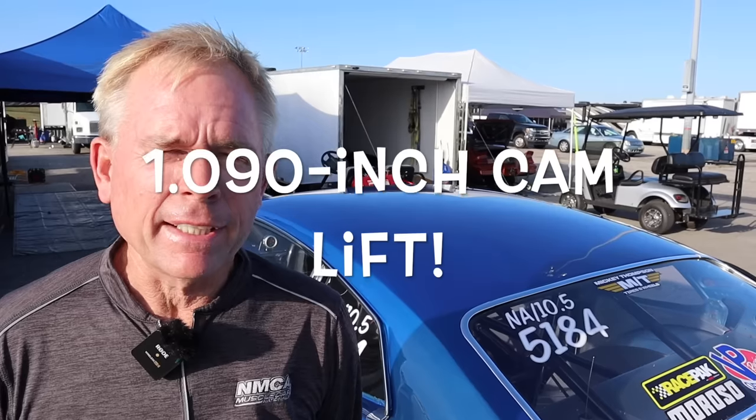The camshaft is a 1,090 lift on the intake. One inch 90 on the intake, and it's about 920 or so on the exhaust. What was the other question? Compression ratio. Compression ratio is 16:1.